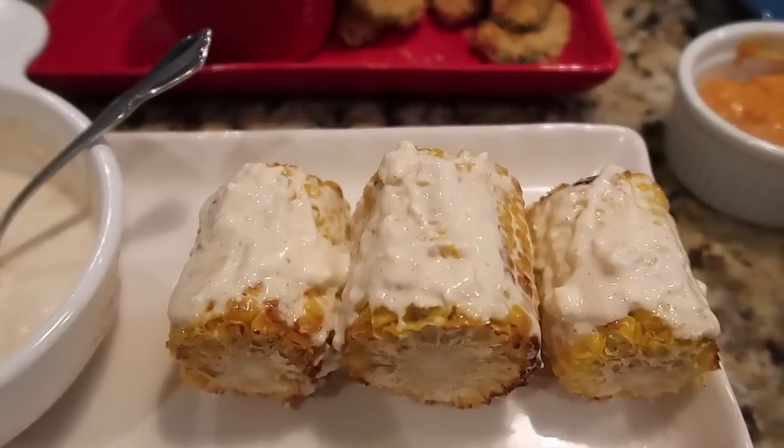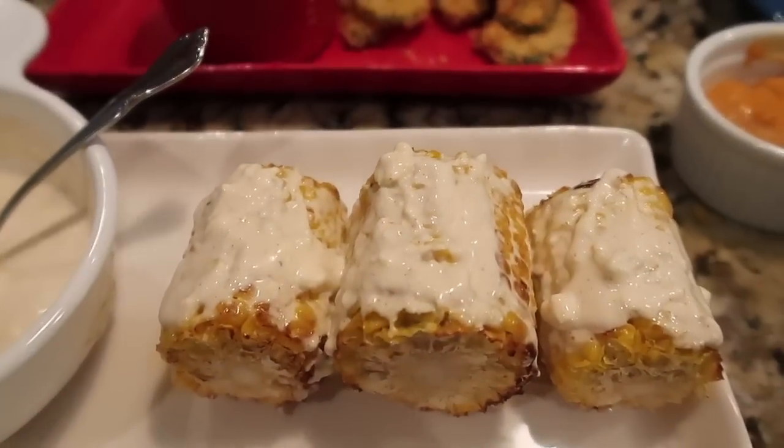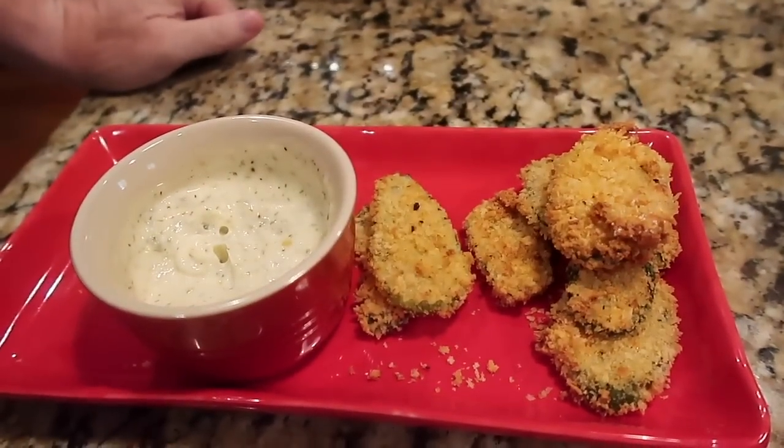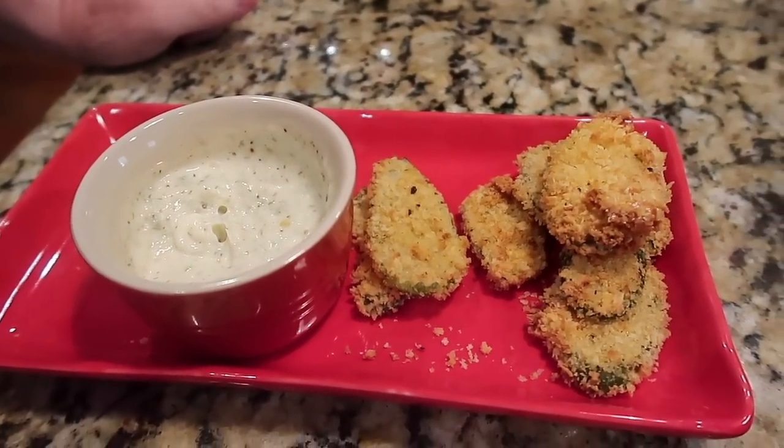A copycat of a Mexican street corn without the cotija. We'll see how much difference it makes. So we've got some corn, some extra fried dill pickles. Oh, they're good. Are they good? Mm-hmm. I haven't tasted them yet. It's the first time I've tried them in the air fryer.